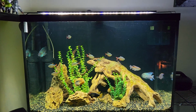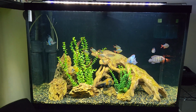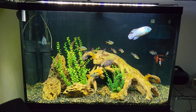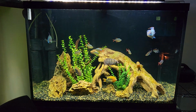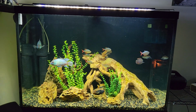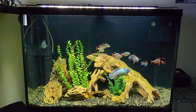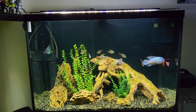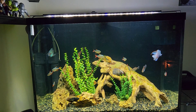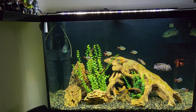Everything's working. You don't see any nipped fins. You don't see any real crazy consistent aggression. I think two of the three rainbow cichlids have paired off, and I've seen some spawning, but nothing crazy. You don't see any ripped fins or anything like that. So this is working. So how many South American cichlids can I keep in a 65-gallon? Well, depends on your water changes. Depends on how often you feed. Depends on how much filtration you have. Those are the questions you want to answer before you grab fish.